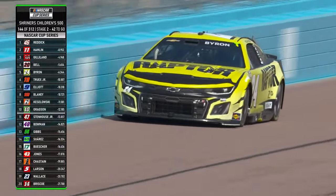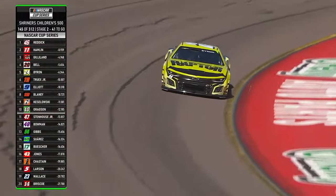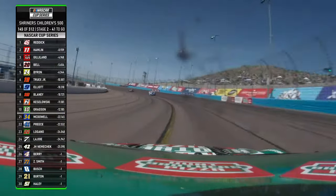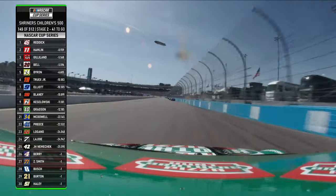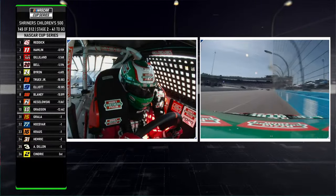William Byron, who with Chase Elliott has been the class of the Chevrolet camp here today, currently fifth. And let's check in on a driver who's having a bit of a tough day, Jamie. Really is, Mike. We haven't talked about Joey Logano today. He's back there outside the top 20, actually right where he qualified in 23rd.